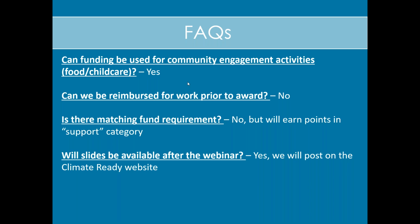The second question is how much of the $2.1 million is restricted to priority area projects. It's actually $2.8 million, still not a ton of money, and at least 35% needs to be spent within disadvantaged communities and benefiting disadvantaged communities.